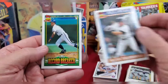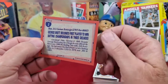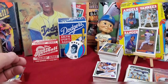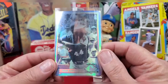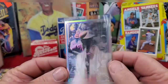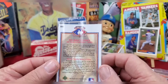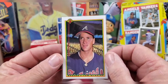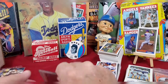Pulled out the Alan Trammell All-Star card. George Brett Record Breaker card. First player to win batting championships in 3 decades. And then another card I really like. Let me see if I can move it around. This is the Upper Deck card of Hank Aaron. See if we can get it to where you guys can see it. 1991 Hank Aaron card, number 1 there. Tom Glavine card, Bowman card.